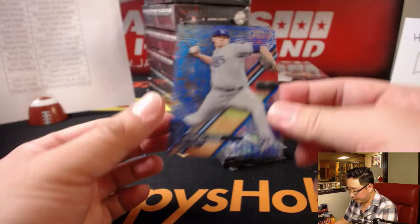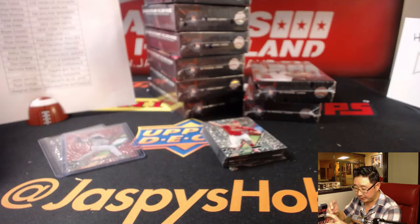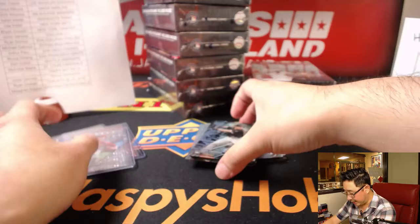We got former Dodger Jose De Leon, 2 out of 75 for the Rays. That'll be one of the cards that will be randomized. All the other Rays cards will be randomized too, but this is an example. Remind me to do the randomizer. Oh, there's more. Sorry. There's Luke Weaver to 250. That's for the Redbirds. Nicholas I with the Cardinals.